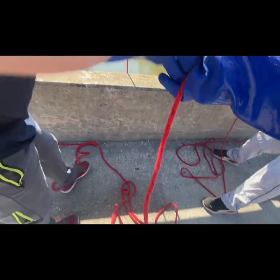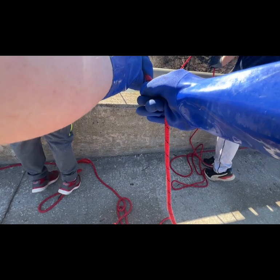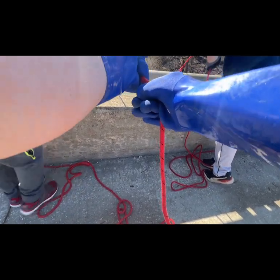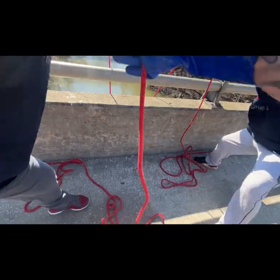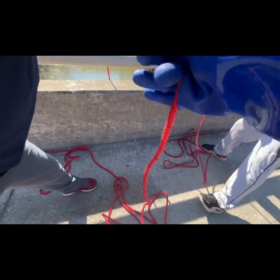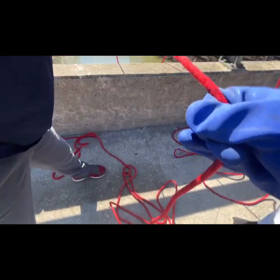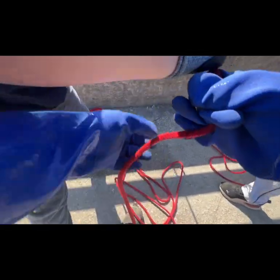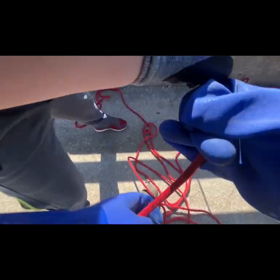Now, see how far, where is it? Is it at the lip, at the bottom? Okay, ready? One, two, three, pull. We're almost there. One, two, three, pull. Oh my God.